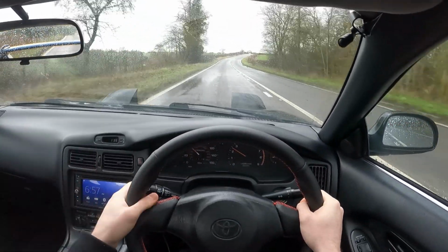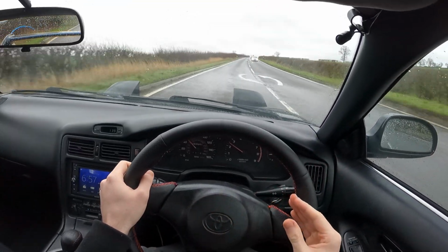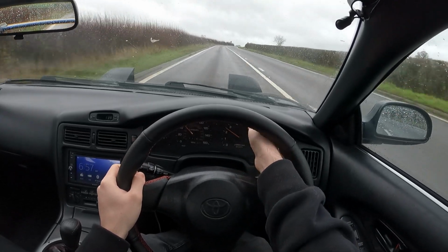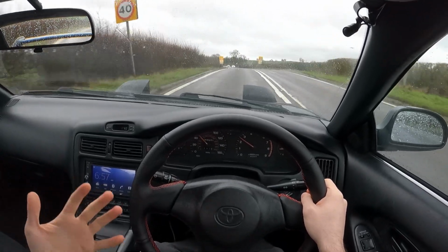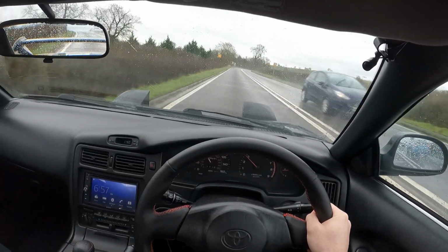And a couple of issues I would say of having an NA versus the turbo is there's not much torque. Most of the torque of this engine is above 4,500 in the rev range, I think is peak torque in this. So if I put my foot down now, it takes a while to get going. There's not really much in the way of pull.